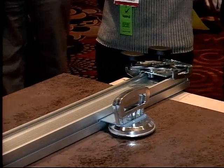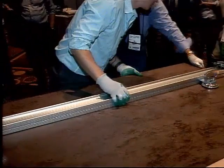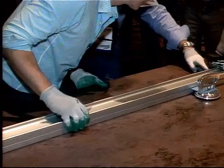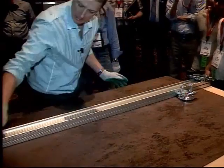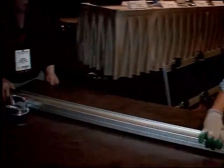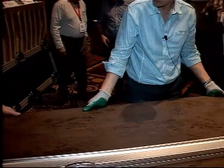Before we release the suction cup, we would pull this out, line up the incision with the edge of the table, about there. You okay, Brian? Now we're going to release the suction cup. I'm going to push it back. And now we're going to say 3, 2, 1, go.